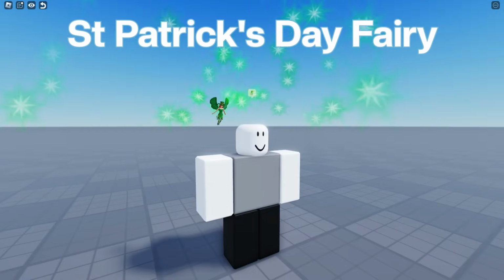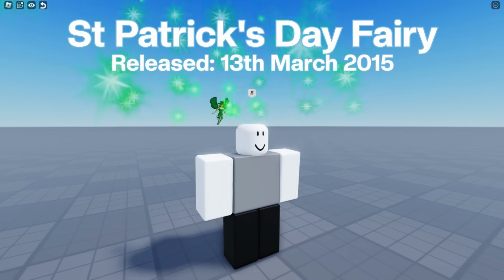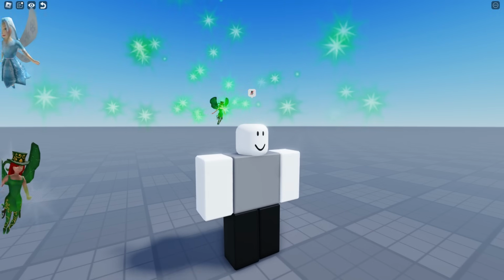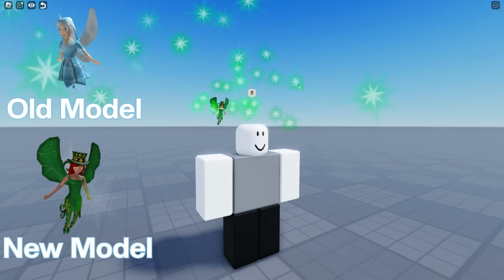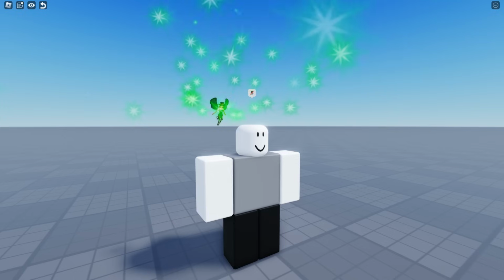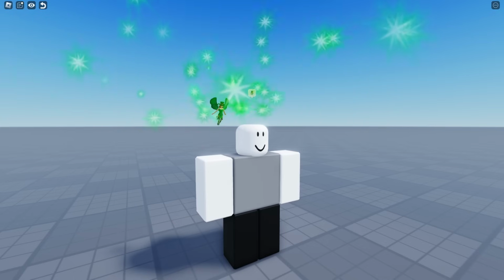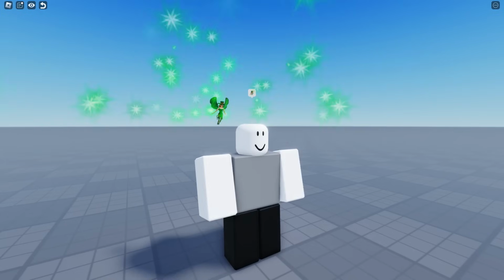All three of these share the same mesh with all the textures to match with the season, but there is one more. St. Patrick's Day Fairy, released on the 13th of March 2015 for 300 Robux. This one had a completely changed up mesh and texture, and out of all four, I would say this one is my personal favourite, with how it looks and a nice green sparkles emitted from it, and it occupies the left shoulder, instead of the right unlike the other three.